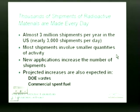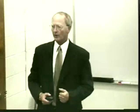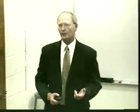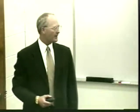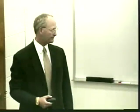New applications are being invented every day for the application of nuclear technologies, especially in the medical and the imaging industries. And there are projected increases to occur as a result of the Department of Energy beginning to transport more of their wastes, as well as commercial spent fuel. Right now there is a licensing application for a commercial spent fuel storage facility in the West, and if that becomes operational, spent fuel will move to it from the utilities that are partnering in its generation. And there's another activity, which is the creation of the repository in Yucca Mountain.